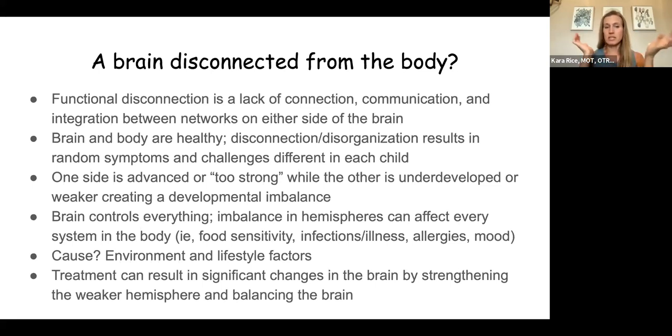Another thing to note about the differences between the hemispheres is that the right hemisphere and the left hemisphere both take in sensory input. They both take in tactile input, auditory, vestibular, all of it, but they take in different types. So for example, with sound, the right hemisphere processes more low frequency sounds. The left hemisphere processes more high frequency sounds. And if they are not balanced, so one is way stronger than the other, the information coming in from sound is going to be skewed or disorganized. Once they get more balanced, because we strengthen the weaker side, then they can talk to each other and understand the harmonious balance between each other to understand that sensory information.